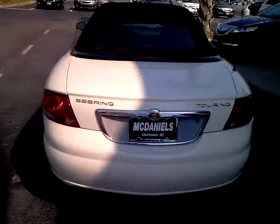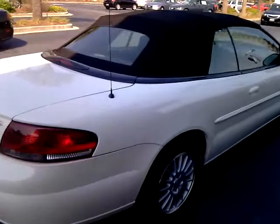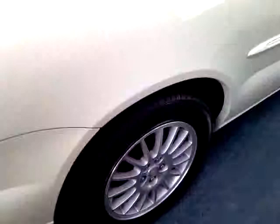Okay, it has a nice set of Kumho tires on it. I mean, look at the tread. I mean, let's get excited. I mean, you're getting a nice set of tires with it.